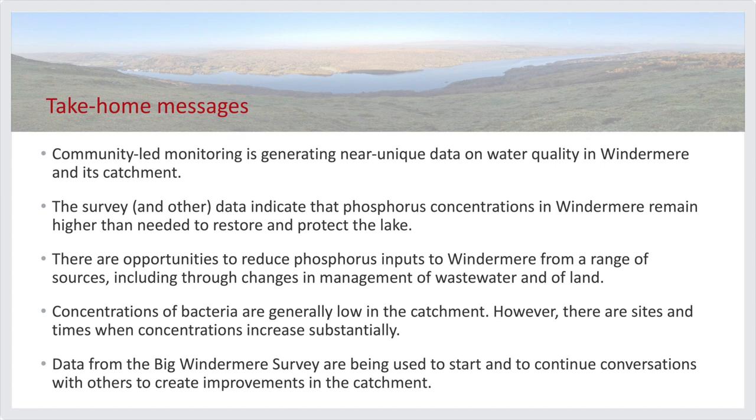There was a question about correlations between nutrients and bacteria. For example, when we look across all of our data, we don't often see strong correlations between nutrients and bacteria. But if you look in specific locations, for example, on Millbeck or Stockghyll, then you can see positive correlations between phosphorus and bacteria. One interpretation of that is it suggests a similar source for those pollutants.